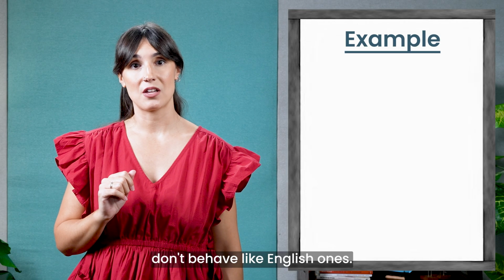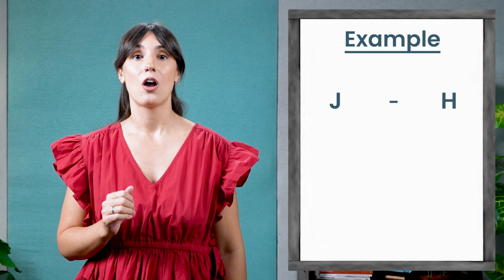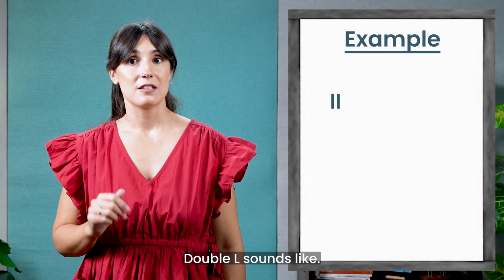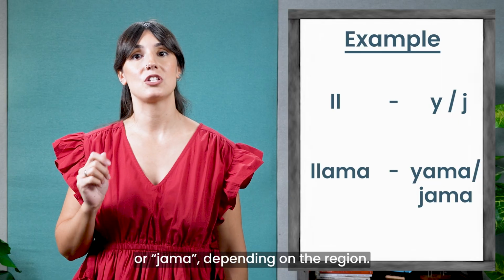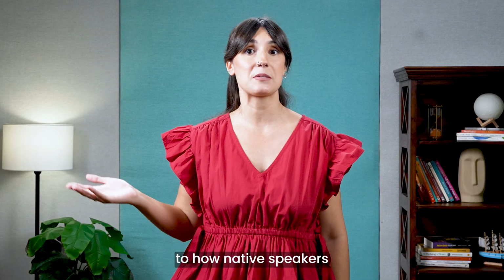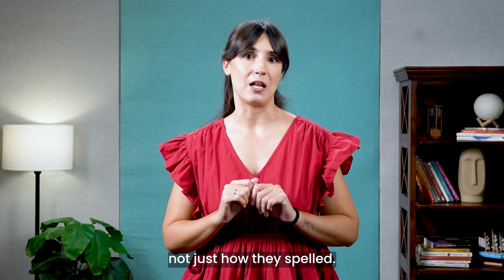Some Spanish letters don't behave like English ones. For example, J sounds like a strong H in English. José sounds like Hosé. Double L sounds like y or j. So llama might sound like yama or jama, depending on the region. Listen more than you speak at first. Pay attention to how native speakers actually say things, not just how they're spelled.